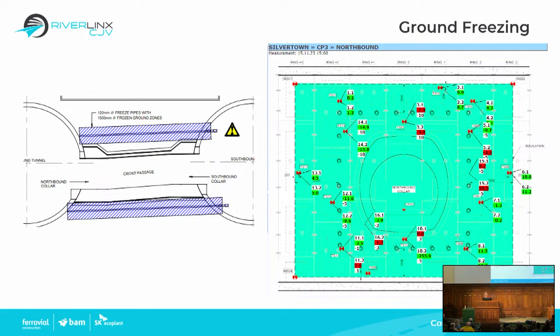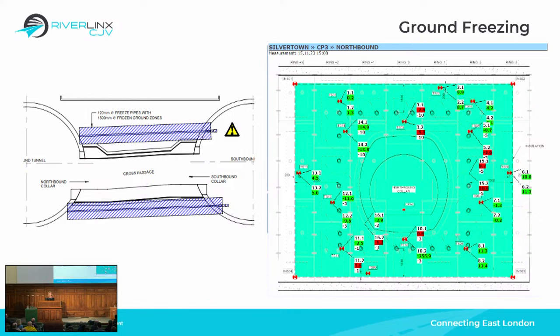I'll touch a bit more on the ground freezing. So as I mentioned, 26 freeze pipes. These were drilled from the southbound to the northbound to create a 1.5 meter arch around the tunnels. We also had two drainage pipes, which also had pressure sensors, so we knew when the freeze body had closed because of the increase in pressure, and they also allowed us to drain some excess water.